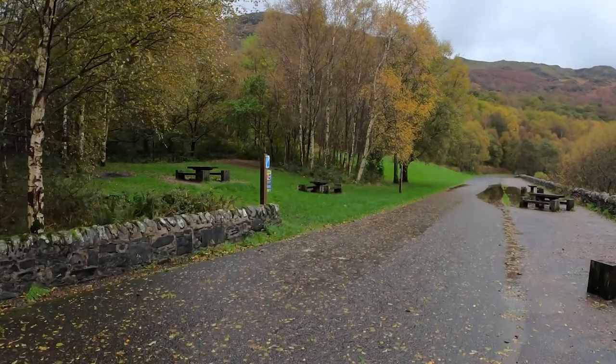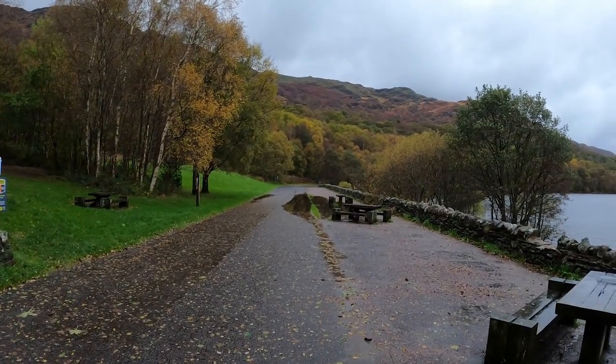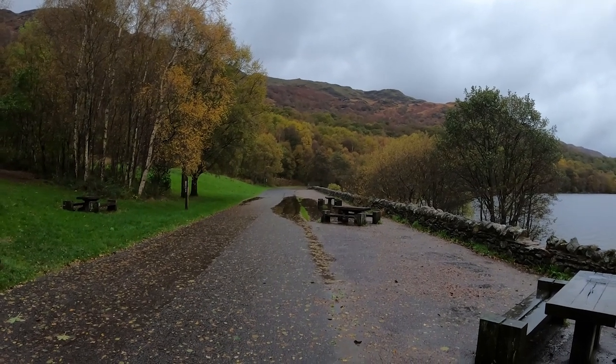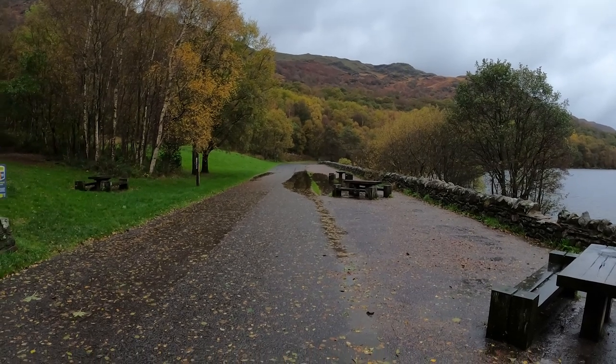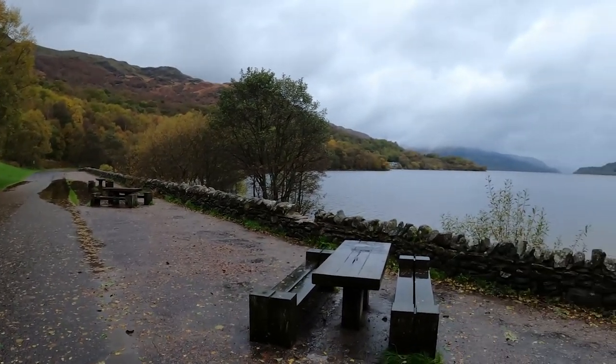More picnic benches. This is a great path as well. From what I can gather, this runs both ways around the loch, probably a few miles long, and it is absolutely great for walking. I mean, disabled access, prams, anybody can walk along here. That's brilliant.